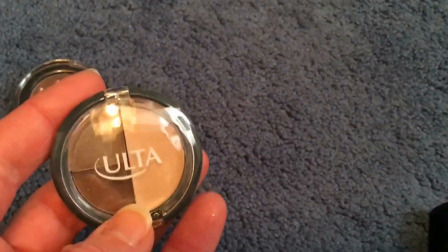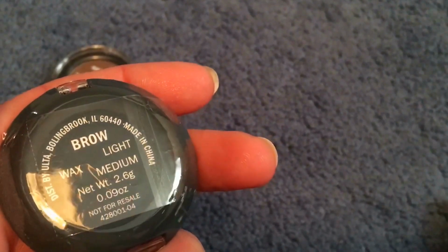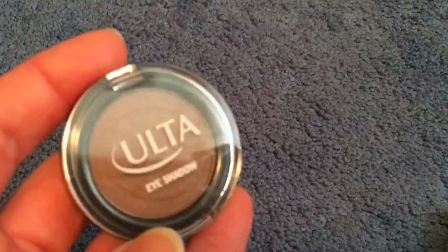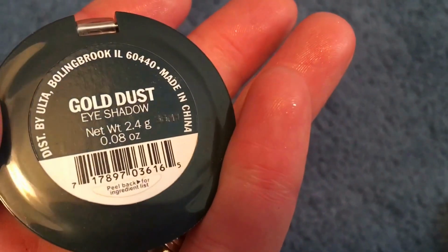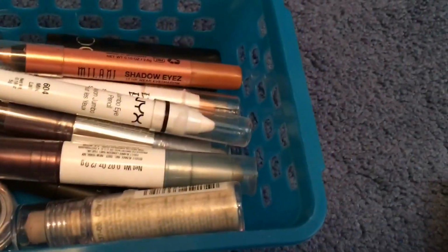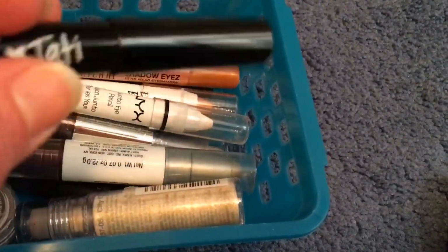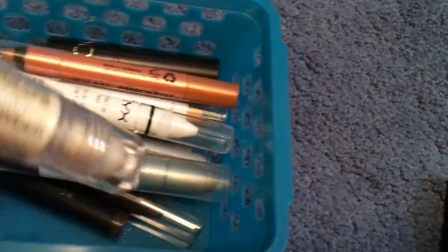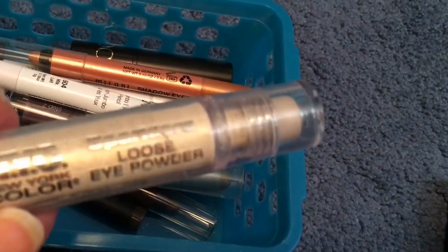Here are two Ulta shadows. This is a trio, and it's in, wait, is this a brow powder? Whoa, I didn't even know I had that. Okay, so I'm going to move that into a different drawer. Okay, so here's an eyeshadow, and it's Gold Dust. I'll keep that one. Okay, and the last thing I have are these little pencils. And this is the Tati Love of Color one, and I really do like this. I'll keep it.